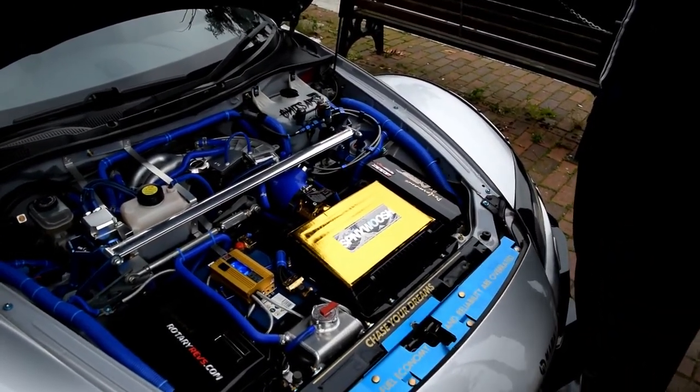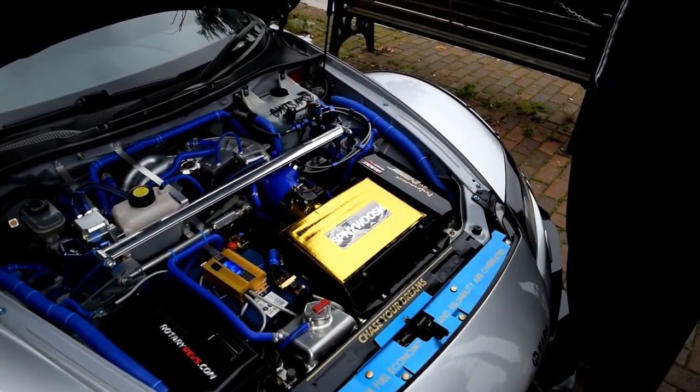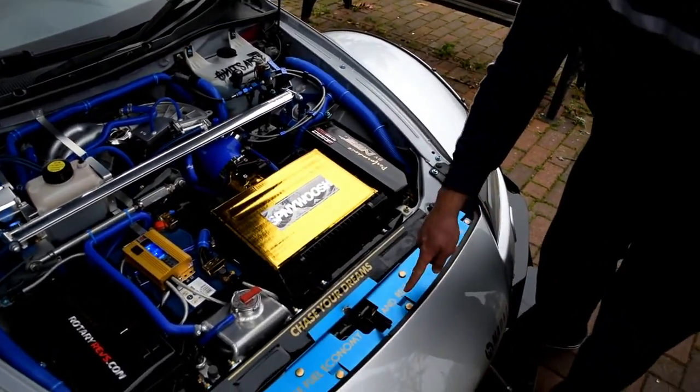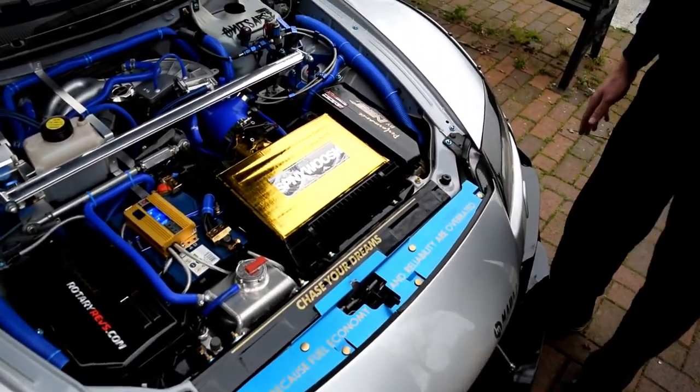But what kind of filters are you running then? Are you just running the green cotton panel filter? Yeah. With a Racing Beat Revy duct? Yeah, it's just the air duct up to the air duct here, which like you say, you can't see because it should be under here. You can't see it at all, but that's another nice thing as well.